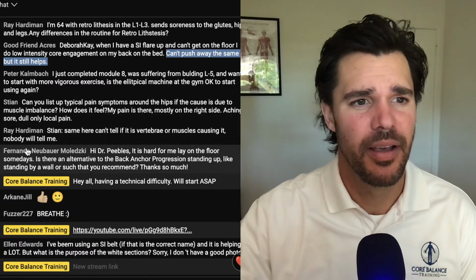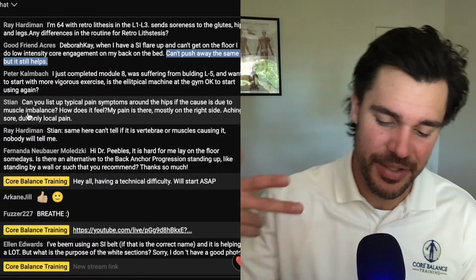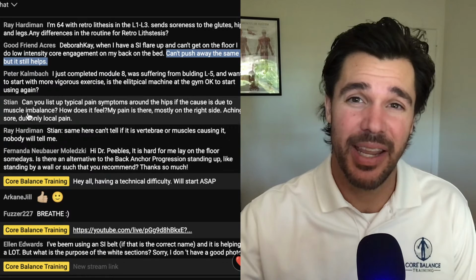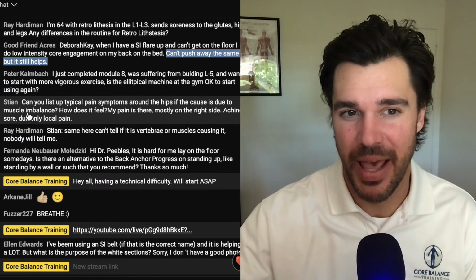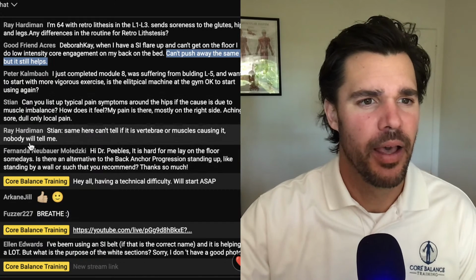Hopefully that helps. But those muscle imbalance symptoms can result in deeper problems, deeper structures getting damaged and injured, and that is down the chain, that's downstream, and that can lead to different types of pain. So it's a cascading type situation.